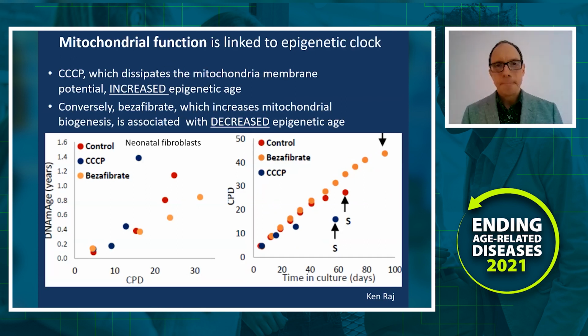What about mitochondrial function? There are ambiguous experiments, but I would still say there is a link to the epigenetic clock. One of the nicest sets of experiments comes again from Ken, where he administered two types of compounds to cells growing in a dish. Here the control dots are in red, and the blue dots are CCCP-exposed keratin fibroblasts. What you see is that CCCP, which dissipates the mitochondrial membrane potential, increased epigenetic aging. Conversely, bezafibrate, which increases mitochondrial biogenesis, was associated with a decreased epigenetic age. So these types of experiments link mitochondrial function to epigenetic aging.